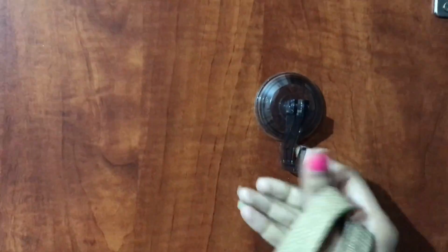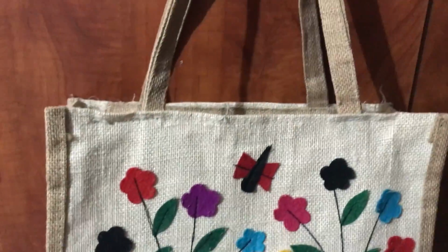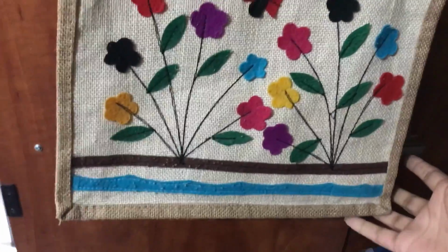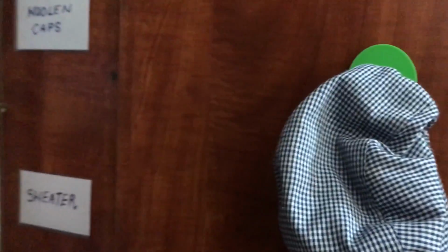These are the doors of this almirah, where I have used this vacuum command hook. They are not these sticky command hooks. Here I have hung this bag, so if I'm going somewhere, I can simply grab this bag and keep all of his stuff in it. These are the sticky command hooks, where I kept all of his caps, belts, etc. And you can see it can very nicely close as well. This door also.